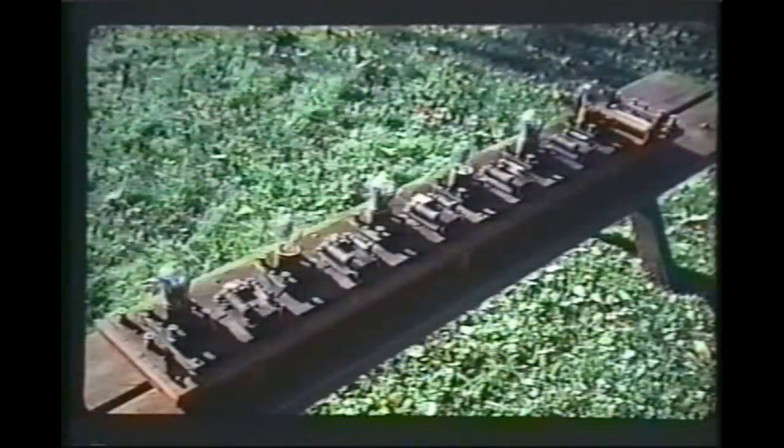The superheterodyne was designed and invented by Major Armstrong. This is an early IF amplifier and detector on display at the AWA Museum. It was personally made by Major Armstrong and may be the oldest of its kind in existence.